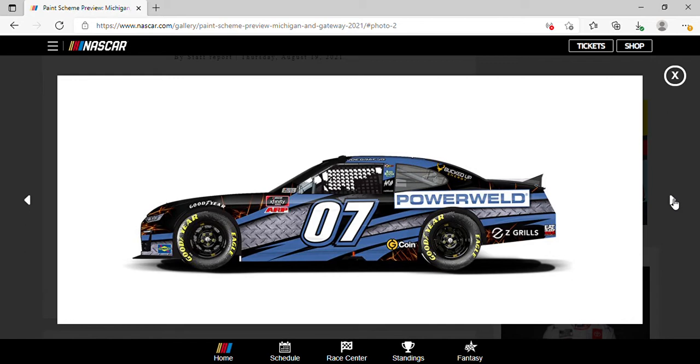Next up, we got Joe Graf Jr. drove the 07 Power Weld Chevrolet. Okay, so I see the theme of this car is welding, because you can see the sparks here along the front of the car and on the bottom, and they're going to be obviously welding steel together, so that's why you got the steel frame here along the side of the car, and you got here as well, and you got here on the bottom as well, and it's going to obviously wrap around the car. You also got blue patches here that wrap around, same here as well. Overall, this is a definitely thematic paint scheme right here. Try to make it work, but it is what it is.